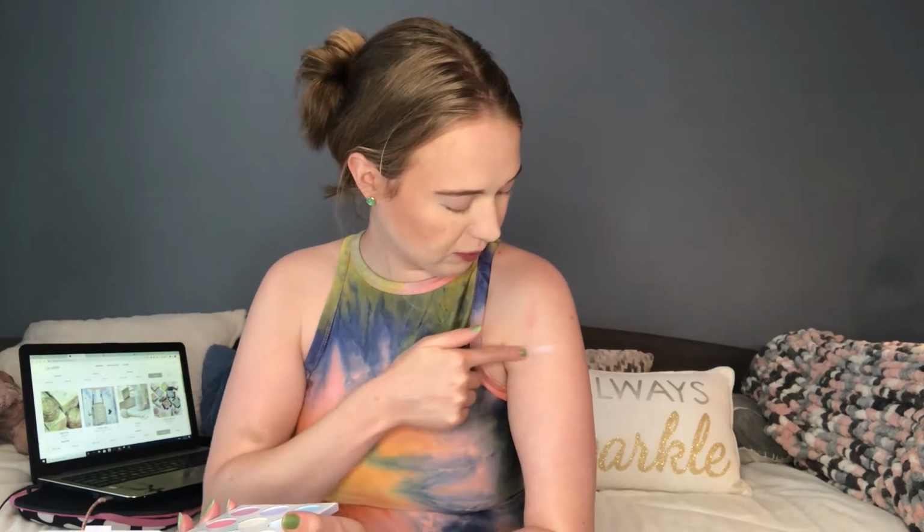Okay, it's very, very subtle. I know you can kind of see it right there on my arm. I'm gonna build it up a little bit. Yeah, that's very subtle, but I would imagine it's more of a topper. It probably performs much better wet with a little bit of setting spray, so we'll test that out as well.